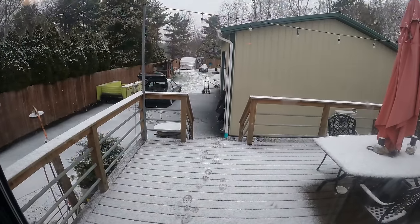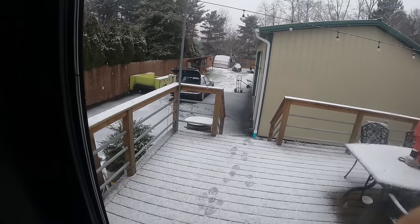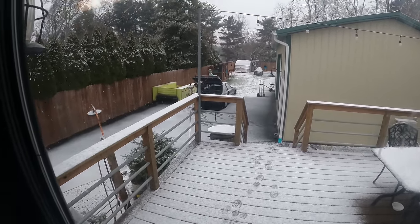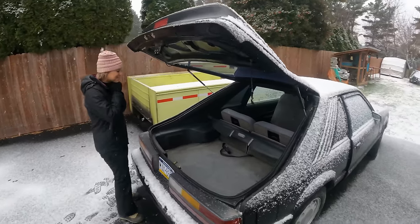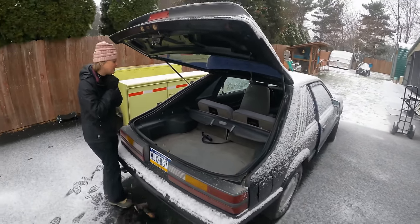Was gonna go pick the car up next day, but we got a little snowstorm rolling in. So Gus, let's go check on mommy. She's out there working on the Mustang. He doesn't want to come out in the snow. Good boy. Let's go. How'd you make out? I didn't get very far. I'm just trying to figure out how to get the back seats out.